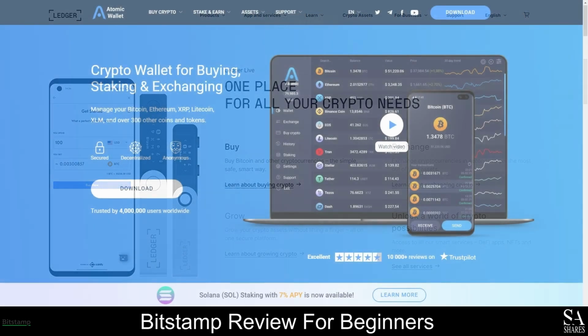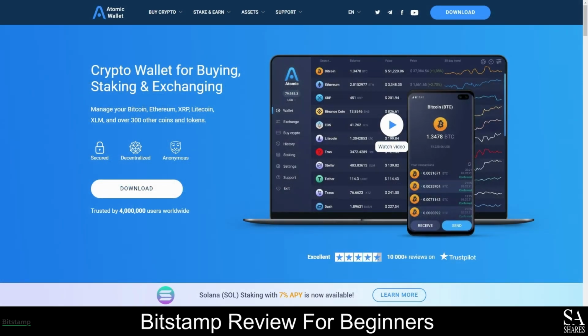Atomic Wallet is free to use and beginner-friendly, and offers multi-currency support for more than 300 cryptocurrencies that can be traded using the built-in exchange. This wallet is trusted by more than 4 million users worldwide, and it can also be used for staking.